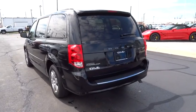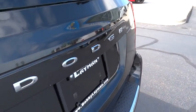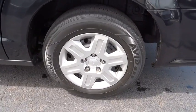power windows, trip computer, remote keyless entry, brake assist, Uconnect hands-free group, panic alarm, overhead console, tachometer, driver vanity mirror, front bucket seats, rear window wiper, tilt steering wheel.